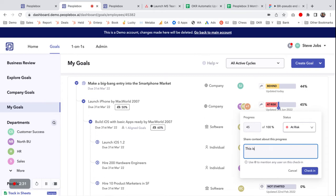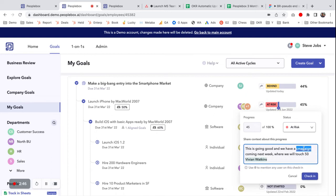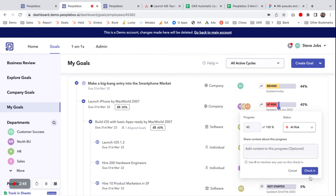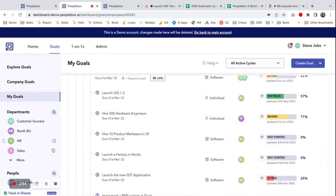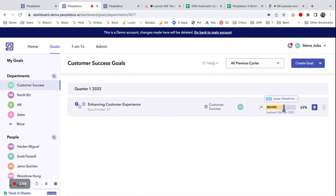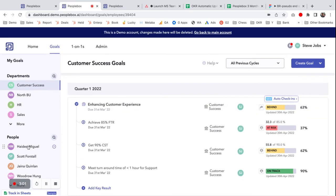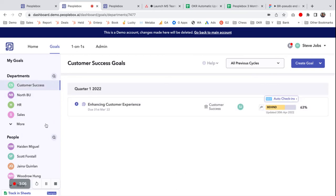You can say, okay, this is going well, and we have a campaign coming next week where we will touch 50. And then you can tag some people as well. Sorry about the spelling mistake. And that's what you can do. And like I said, it's a single page application. You can do everything and see anybody's goals here on the left hand side. You can look at any department goals, or you can look at any individual goal here in the same page itself.